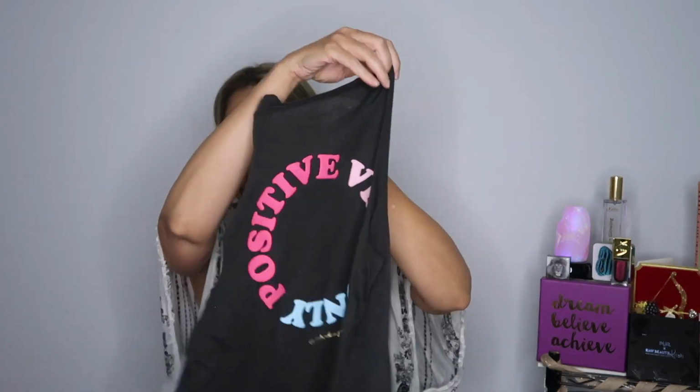It says positive vibes only on the back. They have a lot of cute little tops like this that have all these little positive sayings on them, not just this one. I really like the material. I know it's very well made. A little on the pricey side, but again, I got it on sale. This shirt is $48 before tax. For a t-shirt, that's kind of up there, in my humble opinion, but with the discount, what was it, 40%? It seemed more doable for me, so I ended up getting it.